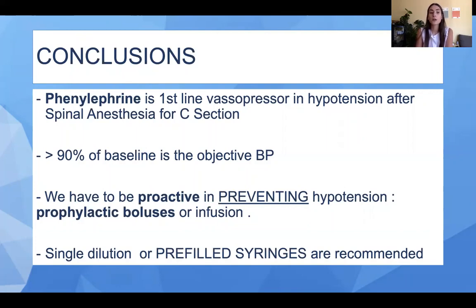And the third is that we have to be proactive in preventing hypotension, and we have to administer vasopressors prophylactically. The last one is that, as said in the international consensus statement, single dilution or prefilled syringes are recommended.